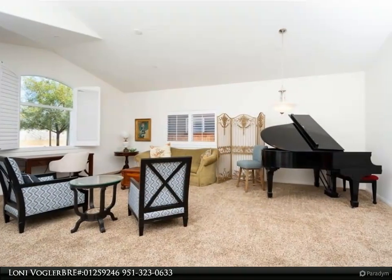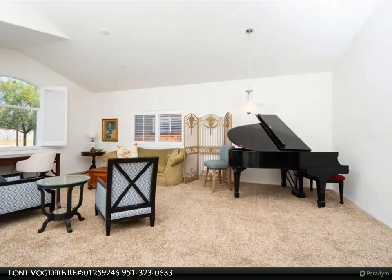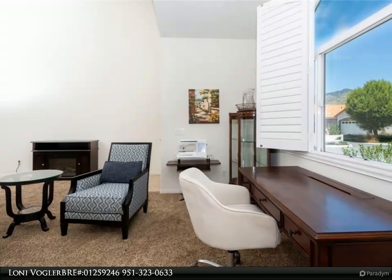Cooking will be a delight in this gorgeous kitchen with slab granite counters, rich espresso cabinetry and upgraded stainless steel appliances. The spacious breakfast bar will become a favorite spot to enjoy coffee or a light meal.